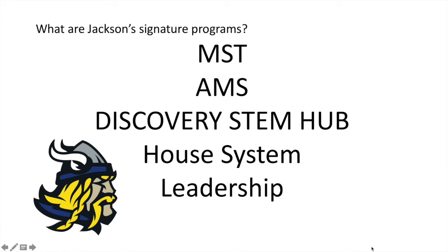We have several signature programs that are emphasized on our campus. First, of course, is the Math Science Technology program, or MST as it's known. Related to that is the AMS, or Advanced Math program. We are also just one of a handful of middle schools across the United States to be a Discovery Education STEM hub. Another unique feature is our house system. I'll talk more about that in a minute. And finally, we emphasize leadership training and experiences here at Jackson, and I'll also touch on what that looks like.